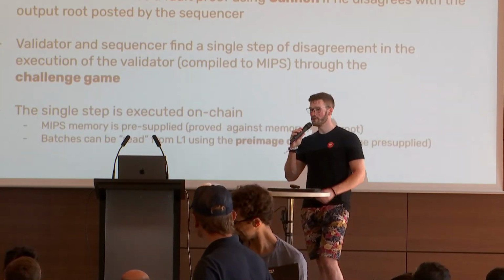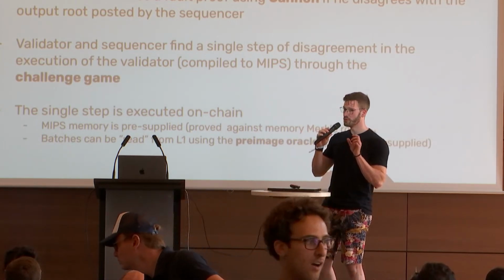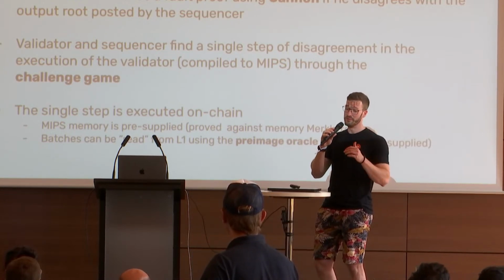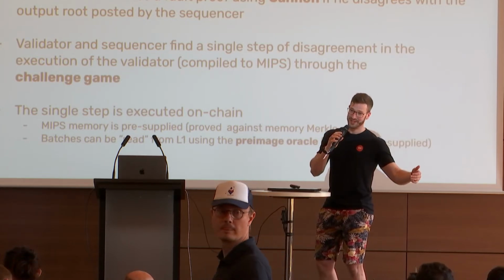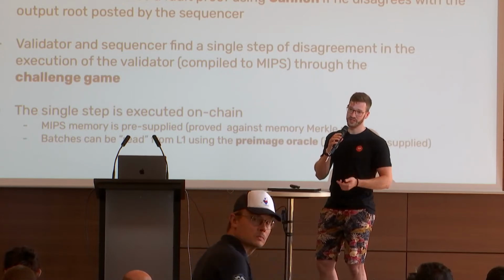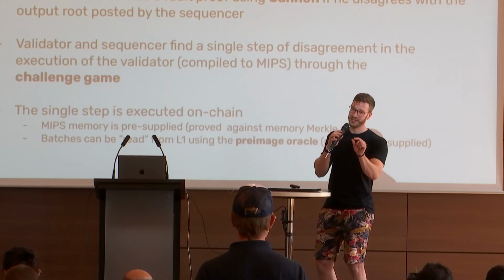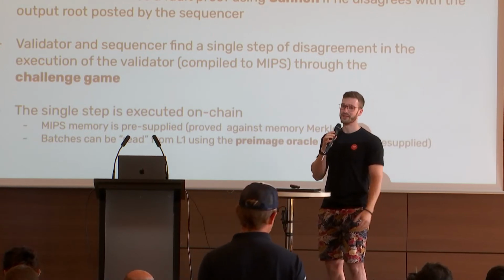So that's correct. The key here is that we're not actually using EVM opcode instructions. We're doing it on MIPS instructions. And so actually the MIPS code in Go Ethereum runs an EVM interpreter, and that uses the MIPS instructions, and the MIPS instructions in themselves don't have these cases where they access a ton of memory. So in reality, if you deploy a contract, you only ever challenge a tiny piece of the logic for implementing that.